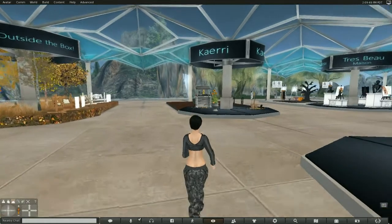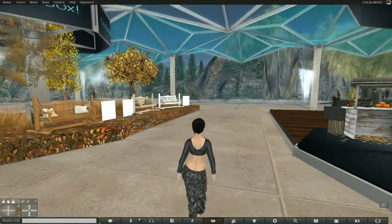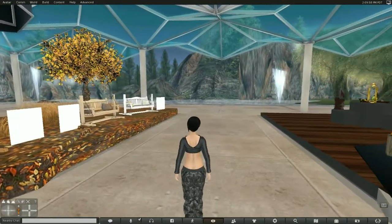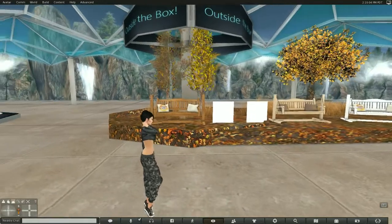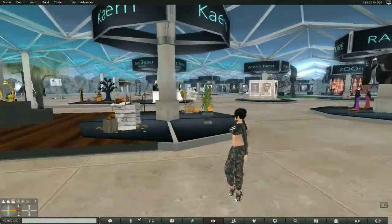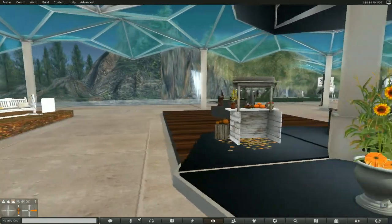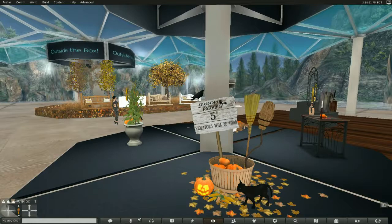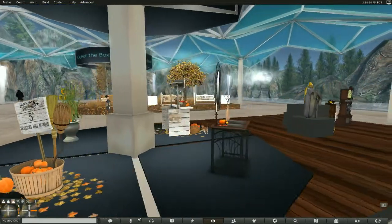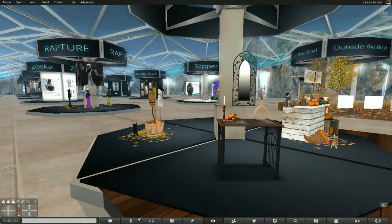Okay, what we have up here is Outside the Box and Carrie. Outside the Box, as you can see, has all of these beautiful swings and seating, although I don't think they're quite finished with this yet. And Carrie has some really beautiful and trendy fall and Halloween decor, which makes for a very, very nice Halloween look. I really do love that table and mirror set, I have to say.